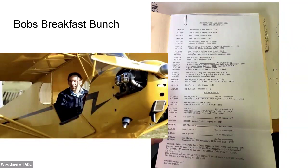But they would come out with these huge lists of fly-ins. I can't read the fine print too far there, but you have a couple stretches of weeks, months, and they would just say, "Hey, we're flying here, we're flying here," and they would all fly out together. However many airplanes, 5, 6, 7, 8 airplanes. Maybe it's raining, maybe nobody goes, but just a really unique way to bring local pilots together.